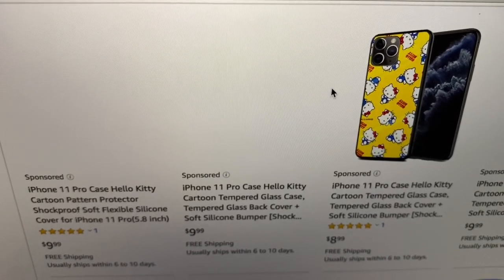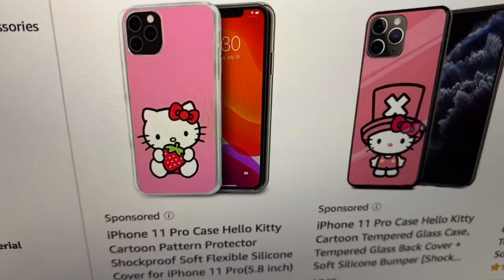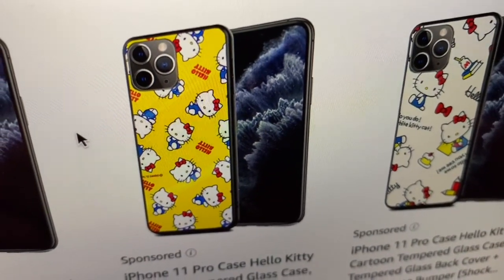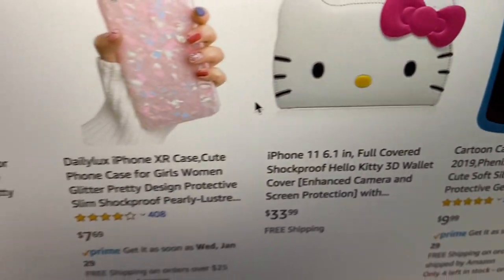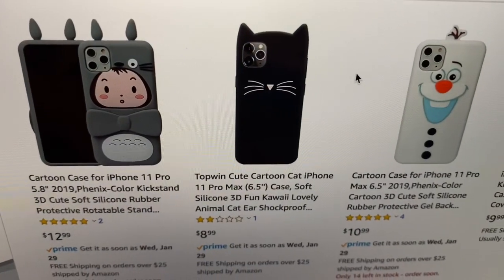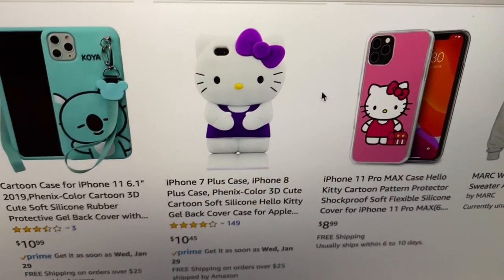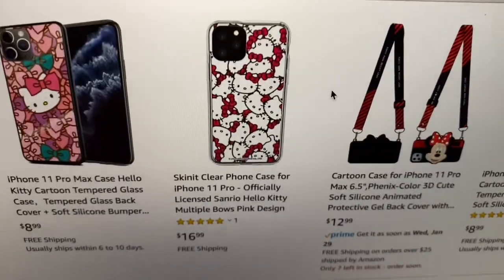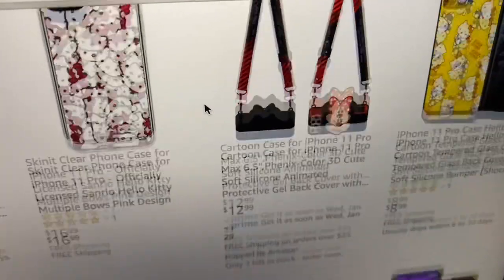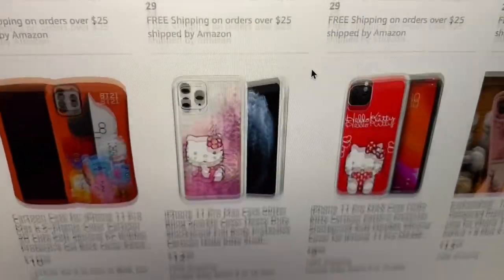So this yellow one is bright and colorful. I love the pink one where she's holding a strawberry. That's so cute. And then this one, she has a hat on. And then there's a white one that's kind of like the yellow one with the same design. And there's an Olaf. That's super cute if you like the movie Frozen. And then there's a purple Hello Kitty. There's one with a bunch of bows on it. And there's a Minnie Mouse one. And a castle one is super cute.